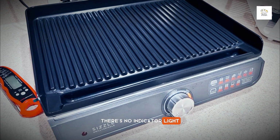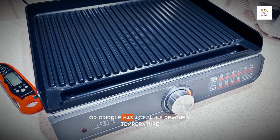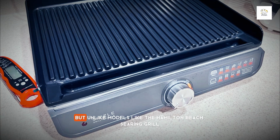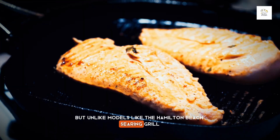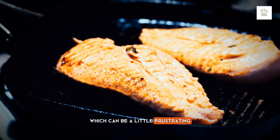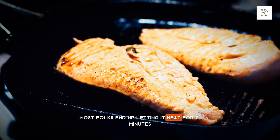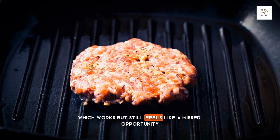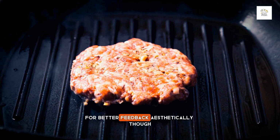There's no indicator light that tells you when the grill or griddle has actually reached temperature. The power light stays on the whole time, but unlike models like the Hamilton Beach Searing Grill, there's no preheat ready notification, which can be a little frustrating if you're trying to time things precisely. Most folks end up letting it heat for 7 minutes and assuming it's good to go, which works, but still feels like a missed opportunity for better feedback.